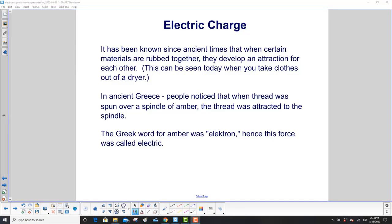This has actually been known since ancient times that when certain materials are rubbed together, they develop an attraction for each other. You can also see it today in your clothes dryer. When you take clothes out, they kind of try and stick to each other and make a little sparkling noise when you pull them away. In ancient Greece, people noticed that when thread was spun over a spindle of amber, the thread was attracted to the spindle. The Greek word for amber was electron, hence this force was called electric.